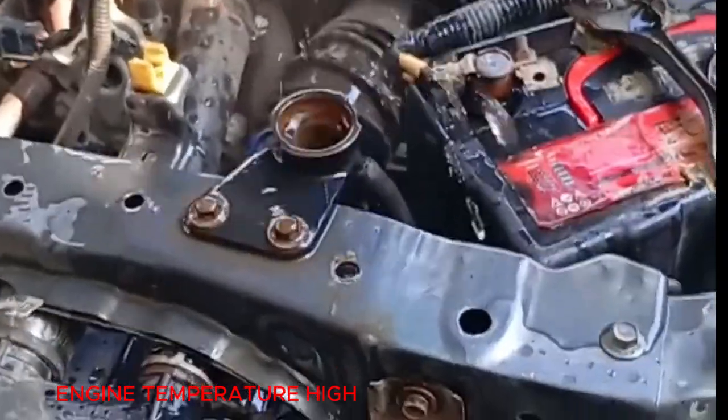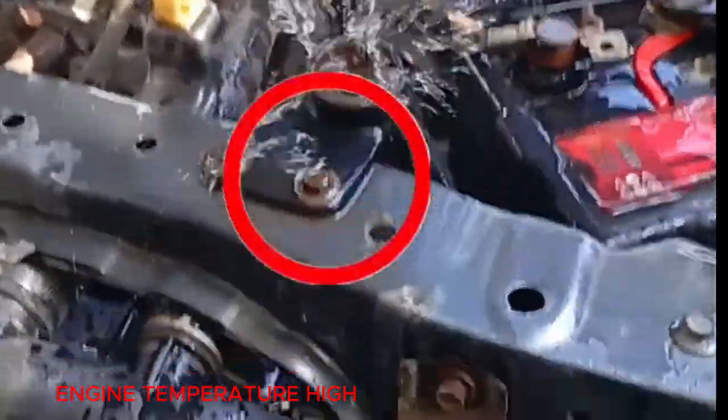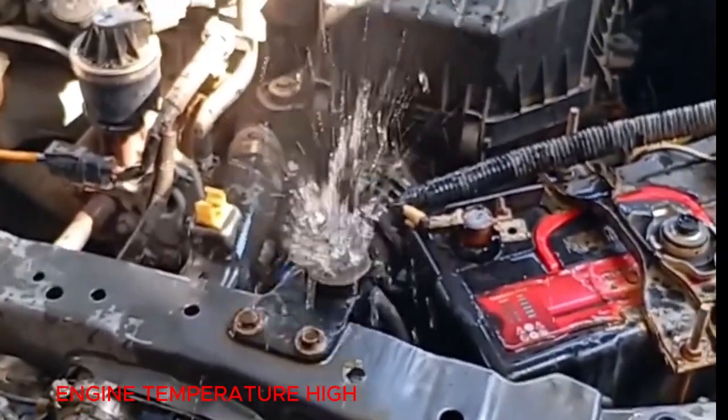When you are driving and this same light appears in red, it means that the engine is overheating. The engine temperature is too high. Continuing driving your car with this light on could cause severe damage to the engine. It's best to pull over and turn off your vehicle for 15 to 20 minutes so that the engine can cool down.